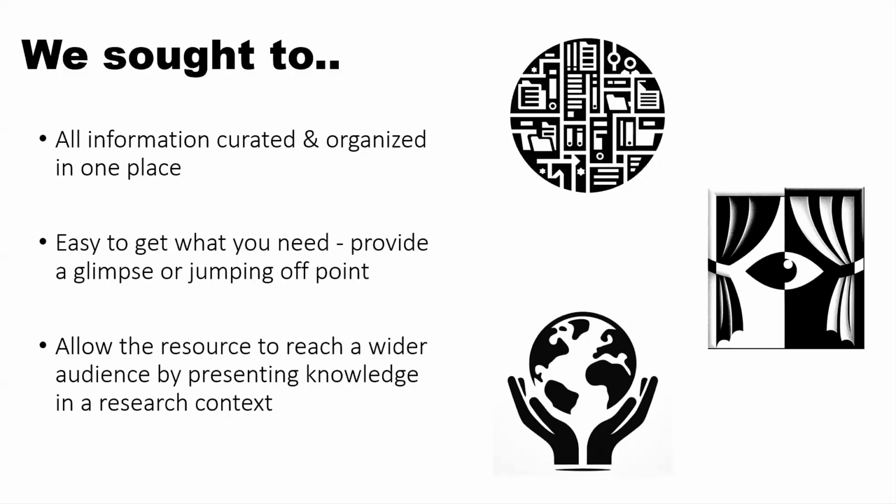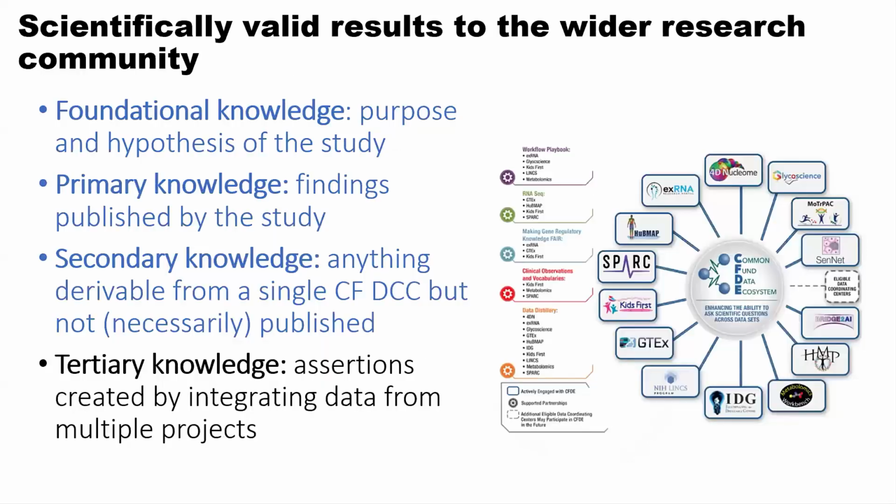So what you're going to see today is our first pass at presenting the ecosystem in an interactive way, allowing you to navigate through the DCCs and represent results from a very few scientific vignettes that we've come up with together in the context of, say, a drug developer, an experimental biologist, or just the average person who's curious. So with this initial offering, we have all the information of all the DCCs curated in one place. We make it easy to get to. We provide a jumping off point, a start, like on the cliff, right? And we hope this resource will reach a broader research context.